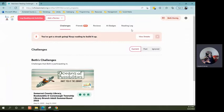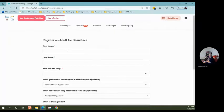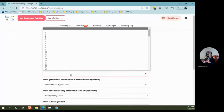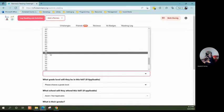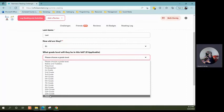So as soon as you finish registering, and actually I've logged into my account here. Let me add another reader to my account. Let's add Grandma. Grandma wants to participate and she wants me to log her reading for her. So let's see, Grandma's 92 or 91. And she's an adult.